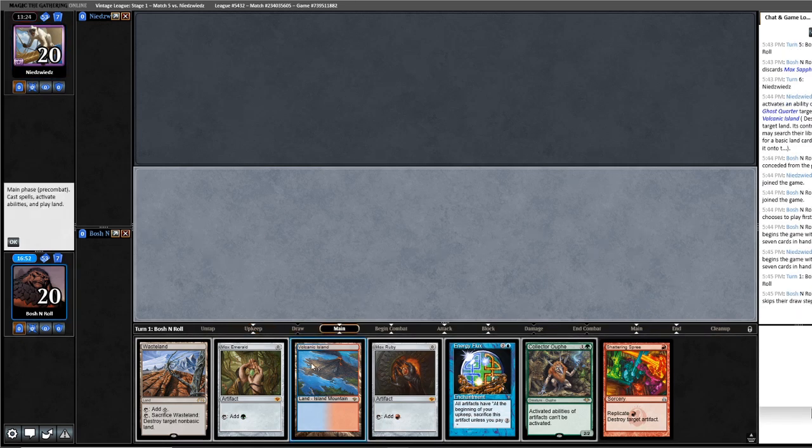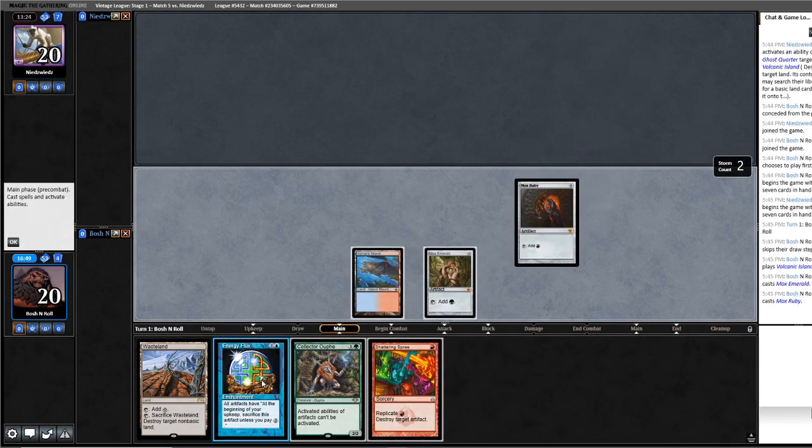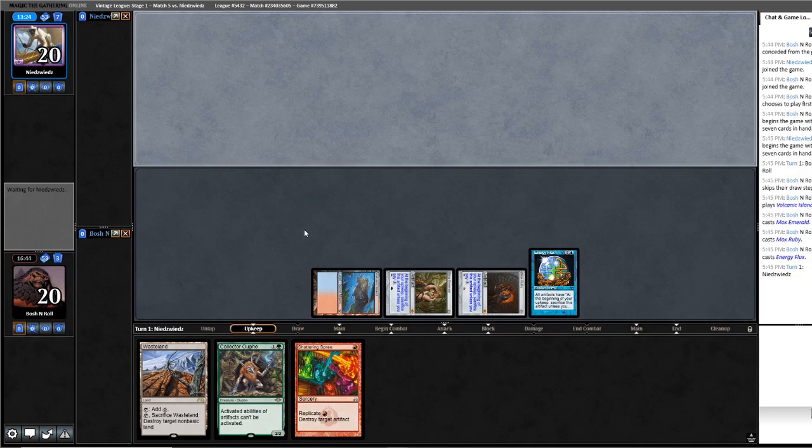I wish my hand was set up in a way that could save the Energy Flux for turn 2, but if I cast the Oof first, then I can't cast the Energy Flux. This is payback for that turn 1 Trinisphere last game.